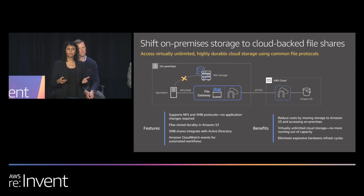But essentially, what we've heard from customers is, you run out of capacity on the NAS, or you have some workloads that don't need the high-end performance that can write that data through the gateway. And the key features here are having access to both NFS and SMB protocols, which means applications don't need to change. And you then get unlimited access to data, so you're not constantly worrying about capacity management.